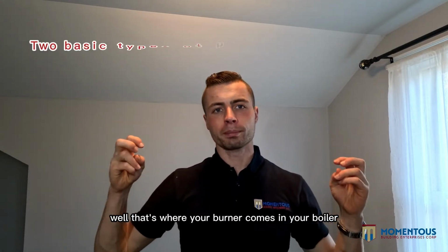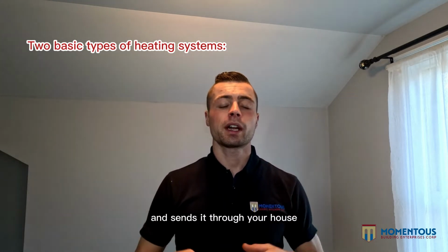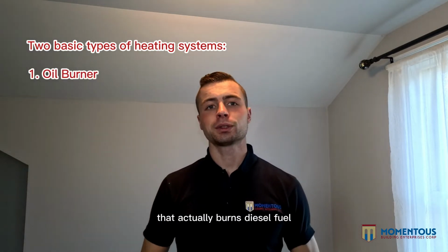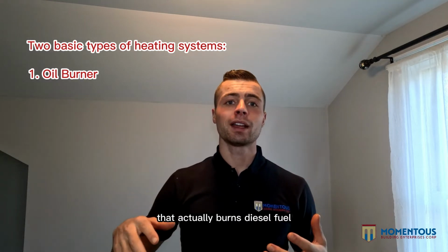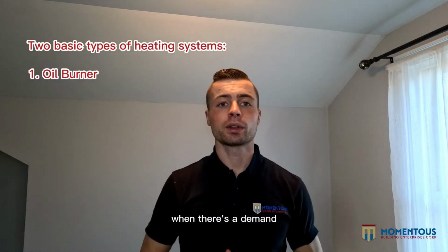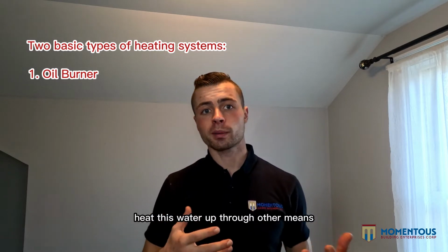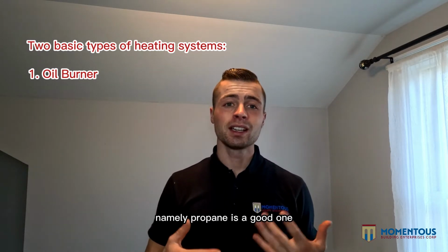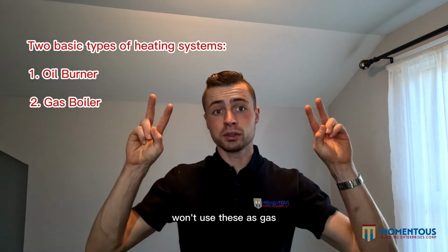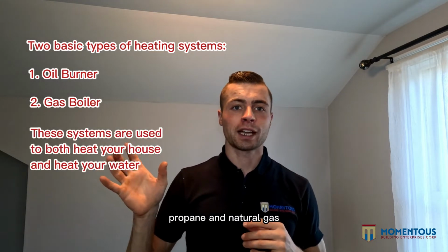Well, that's where your burner comes in, your boiler, that actually heats up the water and sends it through your house. Now, most commonly, it's an oil burner that burns diesel fuel and heats up the water from the flame and then sends it to your house to heat it up when there's a demand. Now, new technologies have allowed us to heat this water up through other means. Namely, propane is a good one, or natural gas. In either case, we'll use these as gas, as the same system can be used for propane and natural gas.